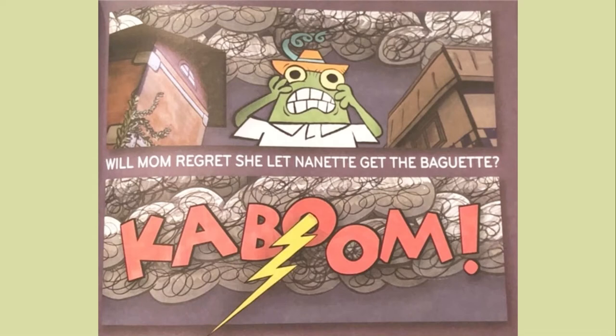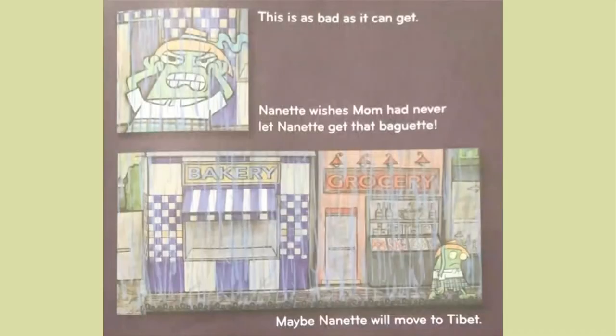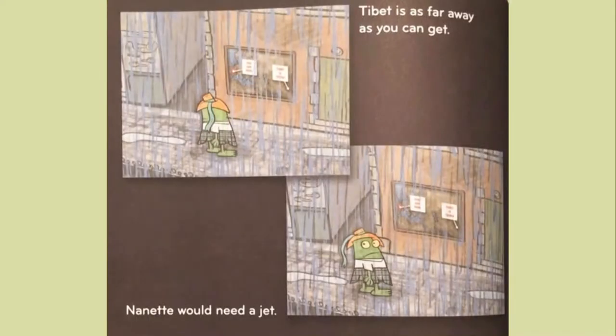Kaboom! Now Nanette is wet. Wet with no baguette. This is as bad as it can get. Nanette wishes Mom had never let Nanette get that baguette. Maybe Nanette will move to Tibet. Tibet is as far away as you can get. Nanette would need a jet.